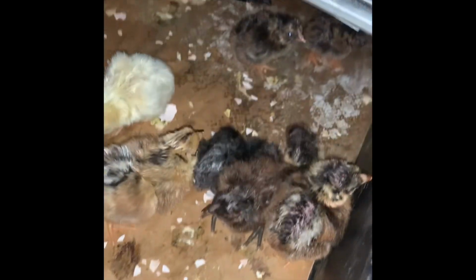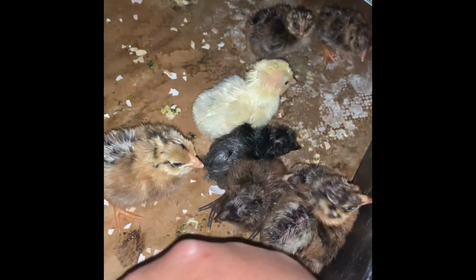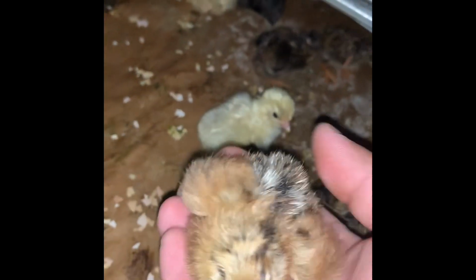But of course, the rest of the chicks here have already dried out, so that's good news. Usually it takes about a couple hours for them to dry enough for you to take them out. These guys already look really nice and fluffy. This is the best stage to pick them up, because they're not too wild yet, they're still just getting into the world.